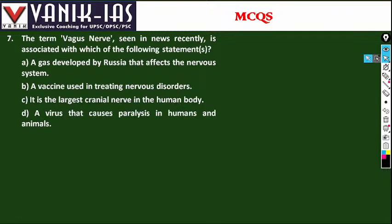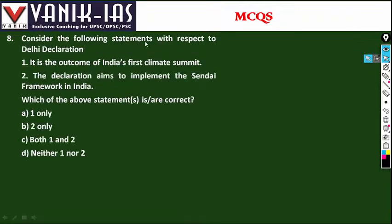The term vagus nerve, seen in news recently, is associated with which of the following systems? So it is the largest cranial nerve in the human body. Okay, so in the answer sheet, the largest cranial nerve in the human body. Consider the following statement with respect to the Delhi Declaration. It is the outcome of India's first climate summit. Okay. Delhi Declaration is about the G20. The declaration aimed to implement the Sendai framework in India. Both are wrong. Delhi Declaration was recently at the G20 summit.